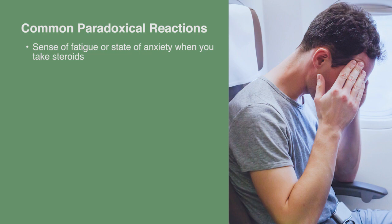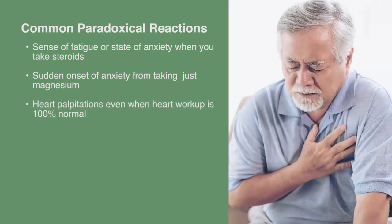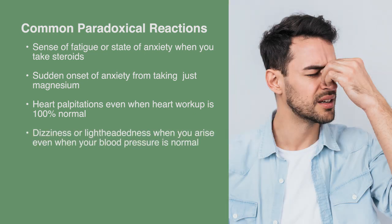They can include, for example, a sense of fatigue or malaise, or a state of anxiety when you take steroids, which is opposite because steroids are supposed to calm the system down. So it's paradoxical. You can have a sudden onset of anxiety from taking just magnesium, which is supposed to be calming, for example. You can have heart palpitations, even though your heart workup can be totally 100% normal. You can have dizziness or some kind of lightheadedness when you arise, even though your blood pressure can be normal and your heart workup is, again, normal.